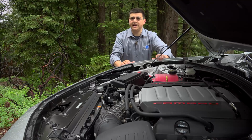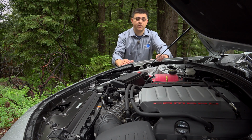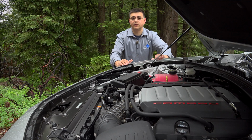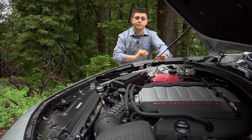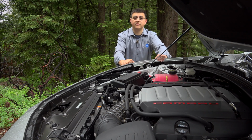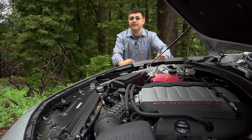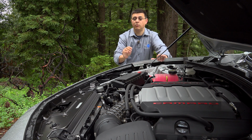Of course, we're testing the SS trim, and that means that we get the 6.2 liter V8 engine out of the Corvette Stingray. It produces 455 horsepower and 455 pound-feet of torque when it's put under this hood right here. Also worth noting is that this 6.2 liter V8 engine actually produces more torque than the 5.2 liter flat plane crank engine that we see in the Ford Mustang GT350. It produces less power, but actually more torque.